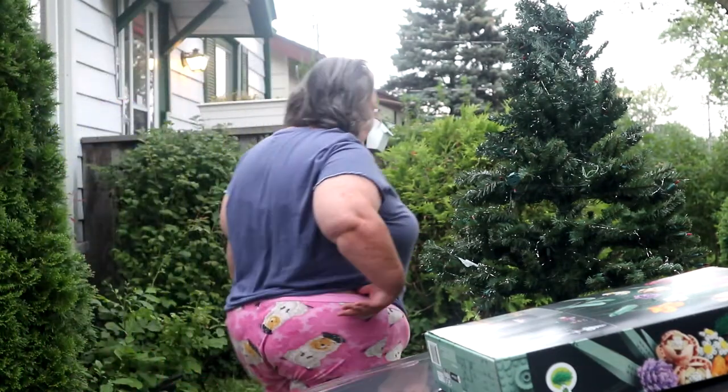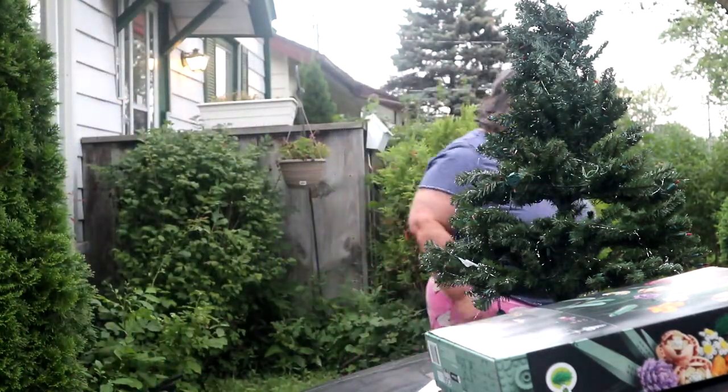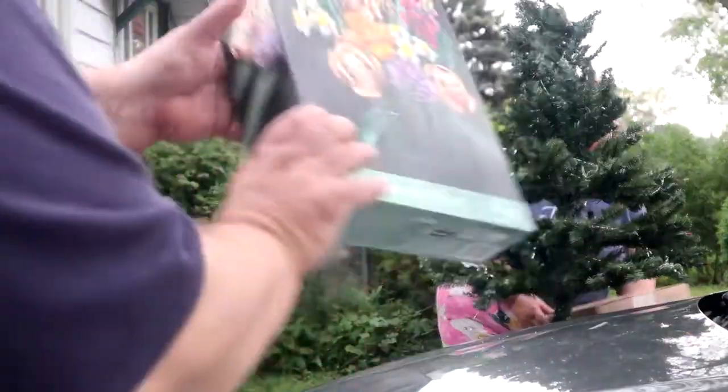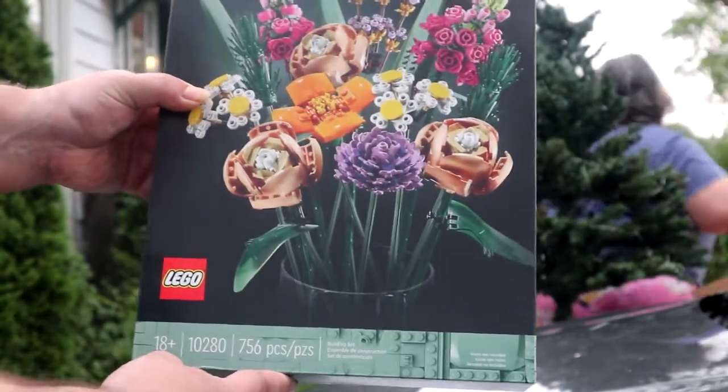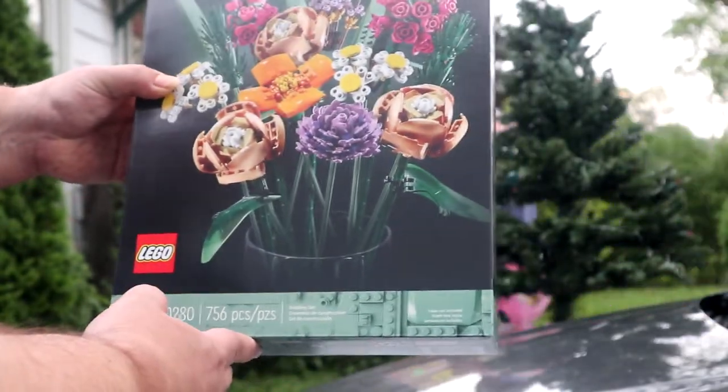There we go. So while she gets the box, this is the flower bouquet botanical collection, 10280, 756 pieces. There we go. Second one for us, isn't it? I believe so.